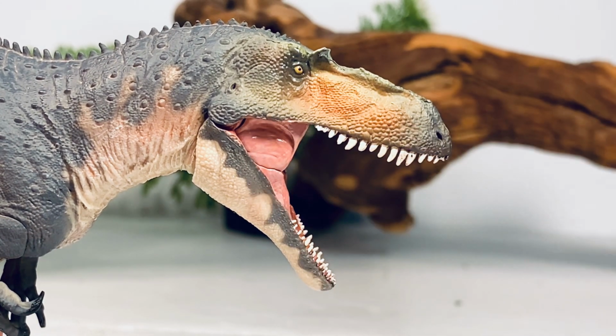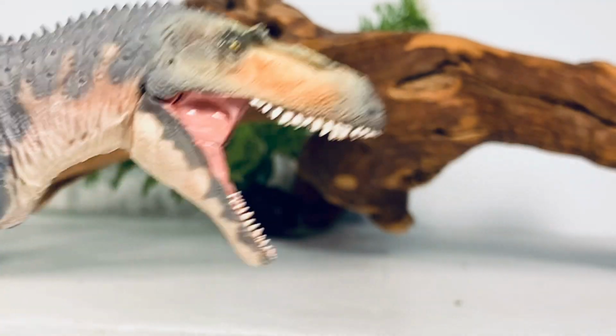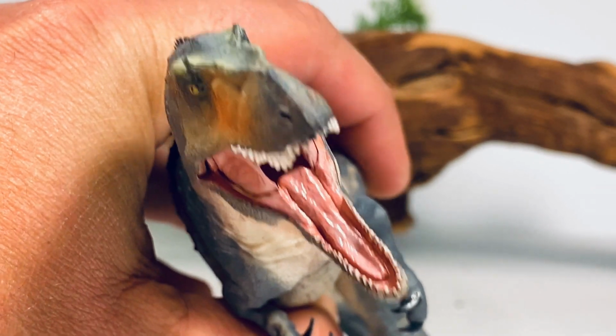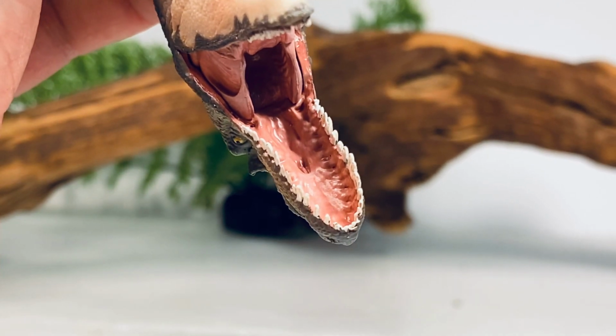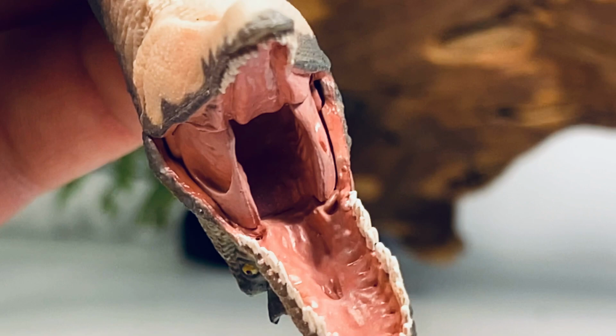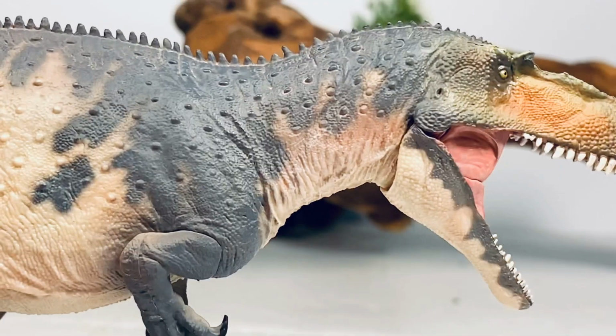The gum tissue is painted in really, really nice. Nice wash over there to bring out all that detail. Has a nice little glossy coat on it. And then looking inside the mouth, the tongue is also nicely sculpted with that glossy coat. And then to turn the figure over, looking inside to the top of the mouth, a lot of beautiful mouth detail. You can see the nasal passages sculpted in there. Some nice detail in the back of the throat. The light is kind of covering that in the shadow, but there's some nice detail back there.